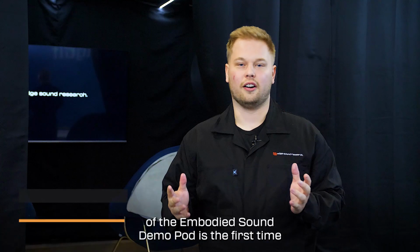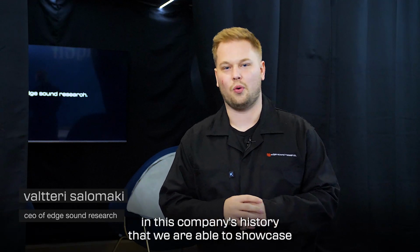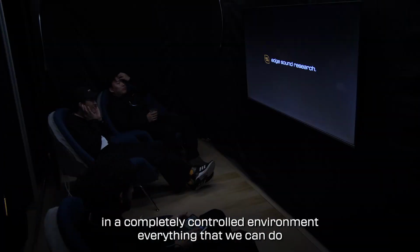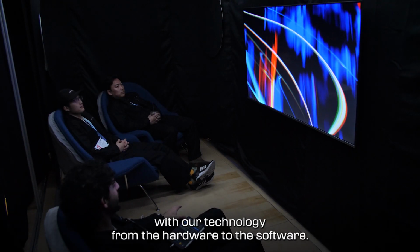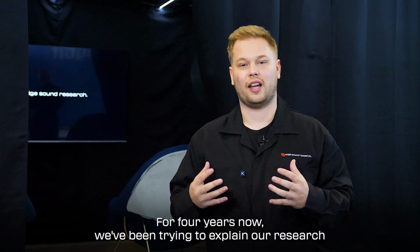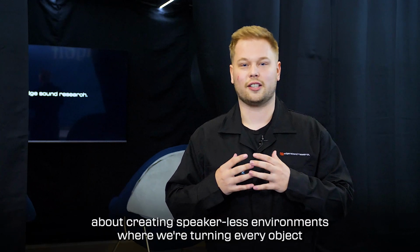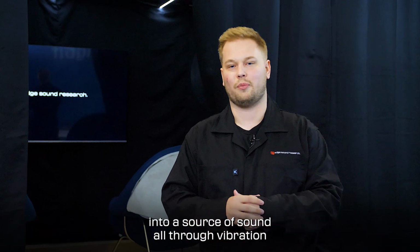The creation of the Embodied Sound Demo Pod is the first time in this company's history that we are able to showcase in a completely controlled environment everything that we can do with our technology from the hardware to the software. For 4 years now, we've been trying to explain our research about creating speakerless environments where we're turning every object into a source of sound all through vibration.